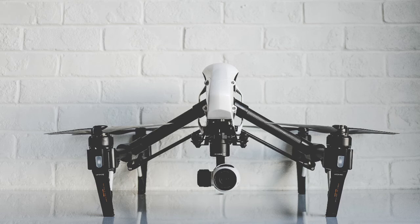Another question is what value of items is covered. I already went over this, exactly $30,000, which should be plenty for any drone. And then what is the claim process? This is a question that I actually was pretty curious about.